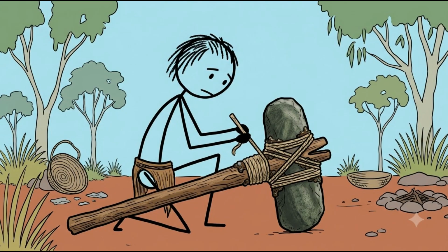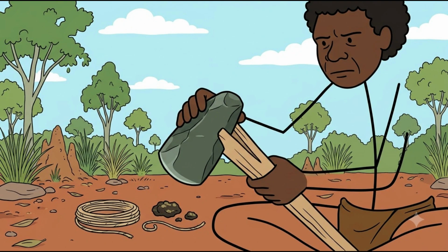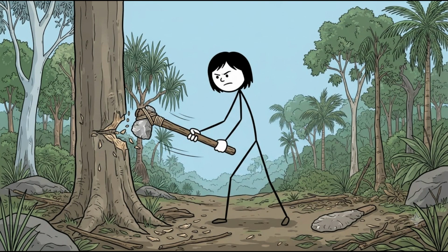These tools were not identical to modern axes, but their form and manufacturing traces indicate they were part of a deliberate system of hafted, edge-ground implements. A ground edge could be maintained and resharpened over time. A stone head could be fitted to a wooden handle. Together, they formed a tool capable of repeated, controlled impact far beyond what a handheld stone could achieve.